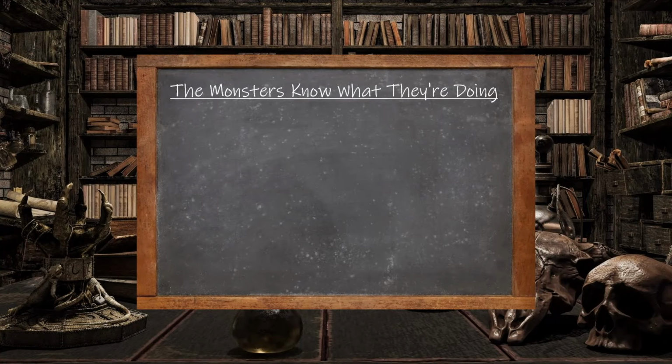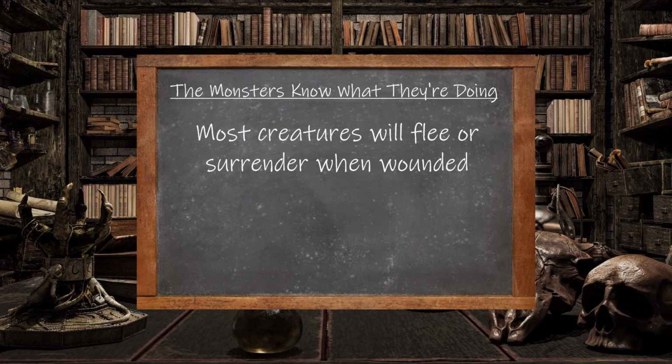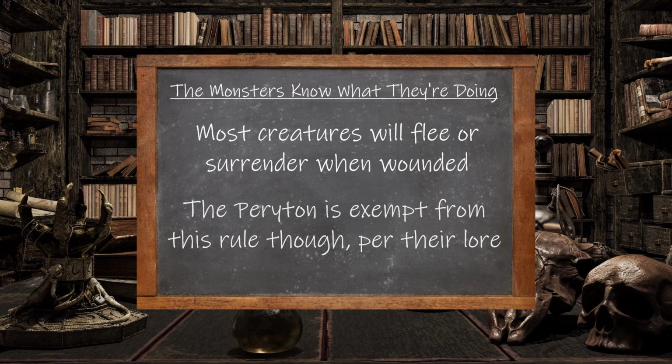The first of Amon's assumptions is that most creatures want to survive, and if seriously wounded, will try to flee combat. Despite that presumption being true for most creatures, the Peryton's lore provides a unique exception here. Once Perytons engage in combat, they'll keep fighting until either they or their prey are dead. And even if the prey escapes, the Peryton will continue to hunt that specific target. With this in mind, their lore is pretty explicit that the Peryton will not willingly disengage from combat, no matter how low their hit points drop.